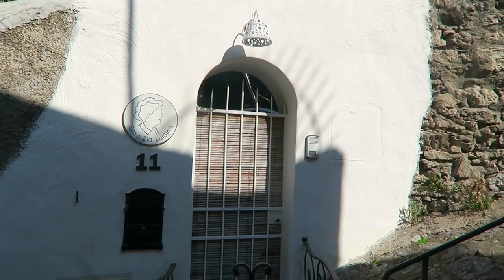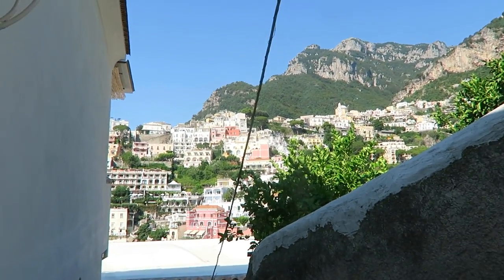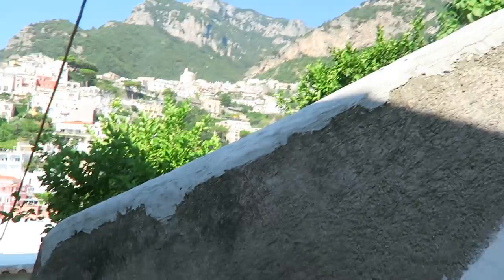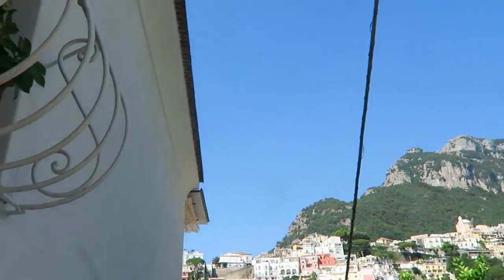This morning we're going a lot earlier than we normally do, and we're trying to get a spot at the front of the area where you lay with your towels. So this is the entrance to our cute little house, and this is our view. All the houses have names. Ours is Casa Zia Luisina. We haven't seen her yet, although we are suspicious that it's that lady up there, because she looks just like that.